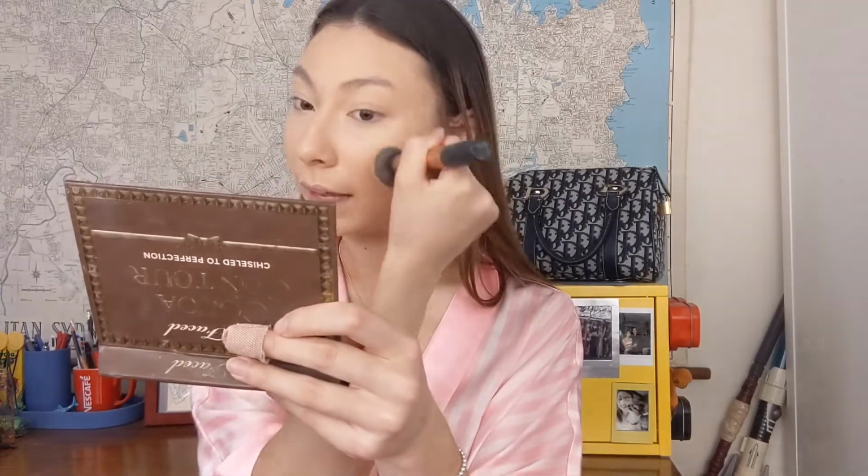So I just put a load of that everywhere that I'd like to brighten, and I use a combination of my ring finger to pat that in, and then also the brush to smooth it over larger areas, just to kind of merge that into the foundation that I've already applied. This concealer is a more radiant, lighter concealer, whereas this foundation I find a bit more full coverage, so I already feel like I have decent coverage from my foundation. All that I'm looking for from this concealer is brightness. I'm not looking for a load of coverage from this concealer.